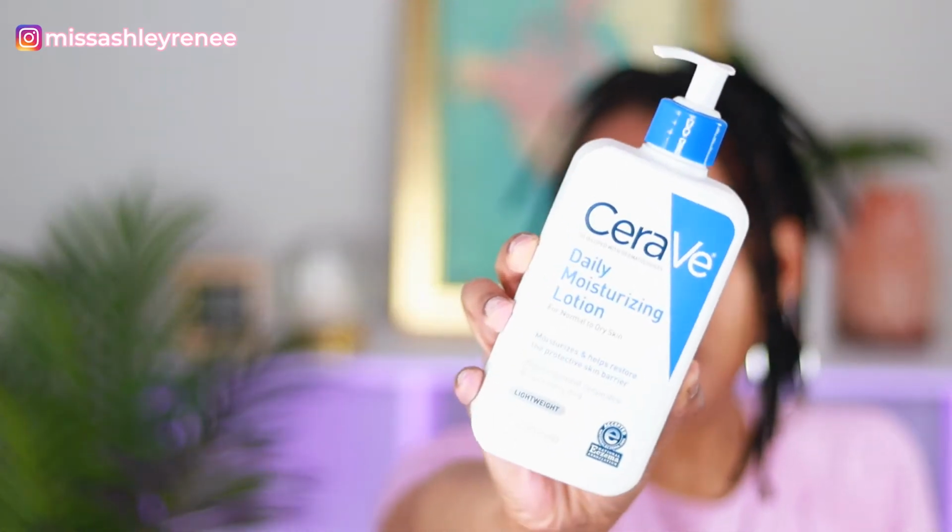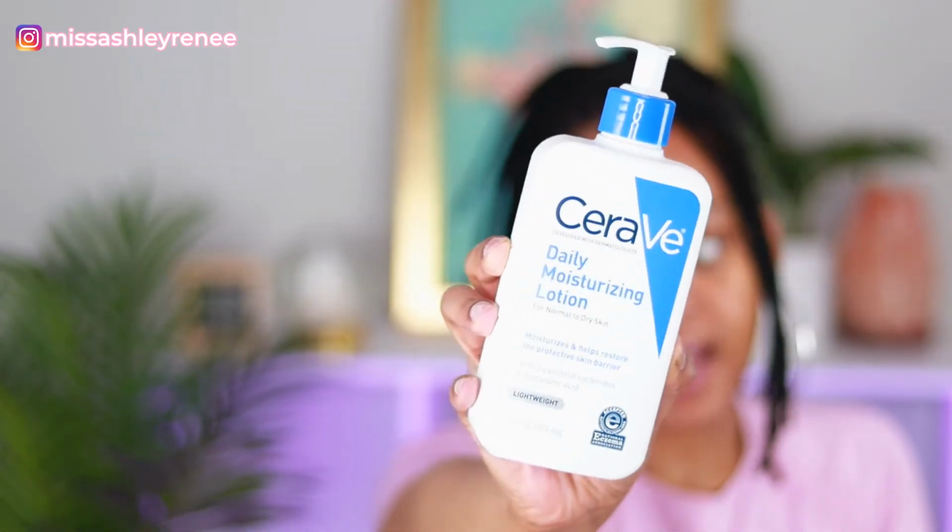And then I also have been using the, is it CeraVe or CeraVe? I don't know. Y'all know what I'm talking about. The Daily Moisturizing Lotion for normal to dry skin, and this is the lightweight one. I've been using this still. You guys have seen this in the last 2 updates. This is actually my second bottle. These bottles are 12 ounces of lotion, so it's going to last you a pretty good amount of time, because a full pump is almost too much.